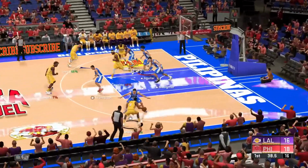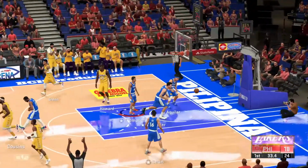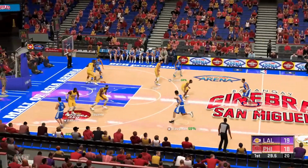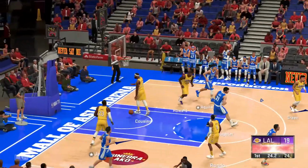Outside Rondo. He kicks it to James. Shoots the 3. And Rondo gets it to go on the assist by LeBron. LeBron's got 3 assists tonight. Gone 2 of 3 from deep so far in this game. Pass to Ball. 3-pointer. Drops in the tray.